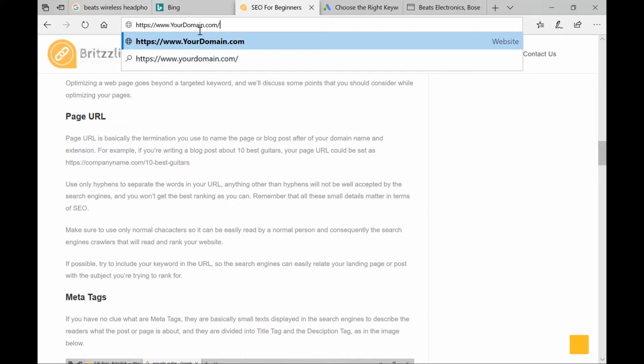www.yourdomain.com, and then slash will be the name of your page or the name of your post. So you need to write something like best, and then you always use the minus sign or the dash, I don't know how you call that, to separate words, because that's how SEO works. The search engines will not accept anything other than this dash to separate the words in your URL. So in order to rank better, you need to use it. So best, let's say, headphones to buy. You will need to separate like this. This is the best way to separate it and make it look okay. So you have your domain and then the name of your post or your page or your landing page, whatever. Okay, so this is pretty much it.